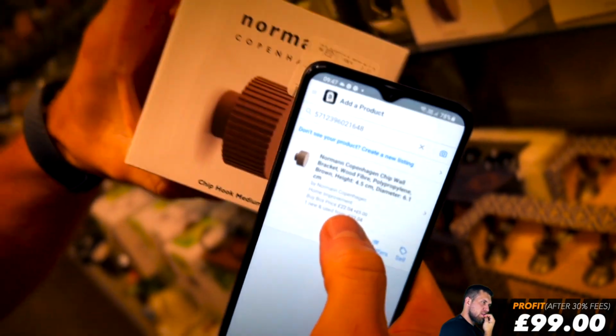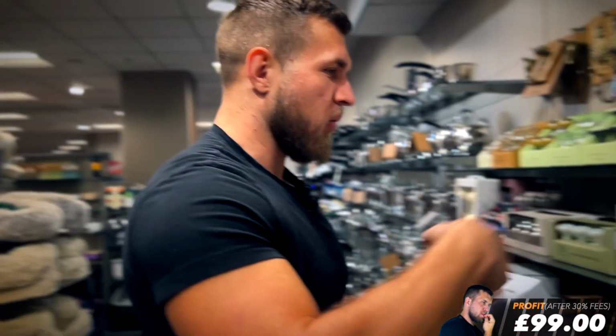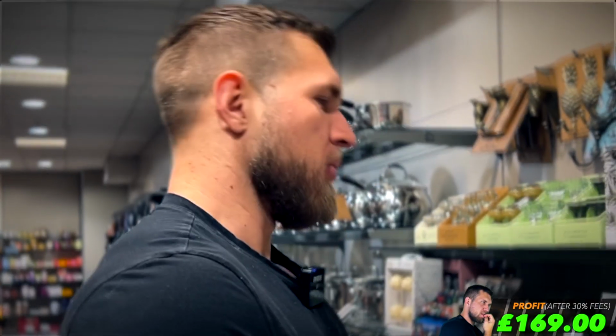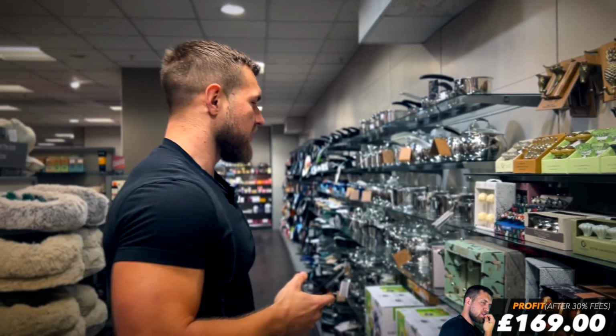£22. That's £15 to £18 profit each one, and we got 1, 2, 3, 4, £18 profit per one. This right here, if we sell, that's £70. Boom. This is what I was looking for. That right there is a good deal.